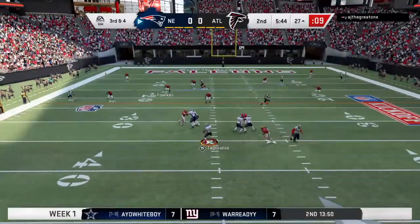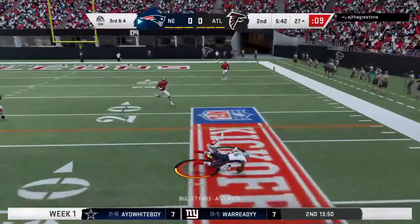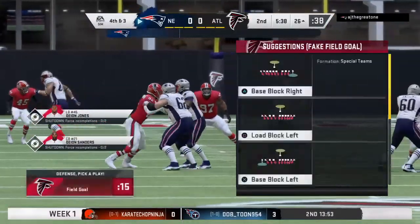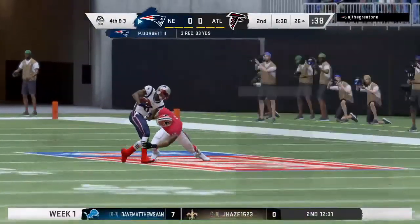They'll look to throw. Dorsett's got it, and they'll get him down about 3 yards short of the first. A minimal gain there on the 8th play of the drive.